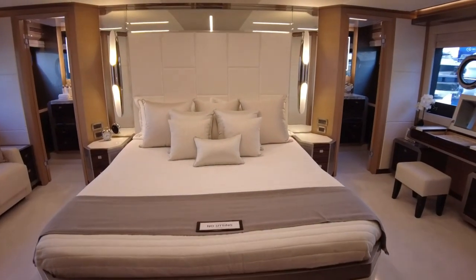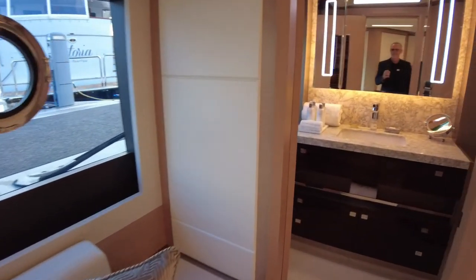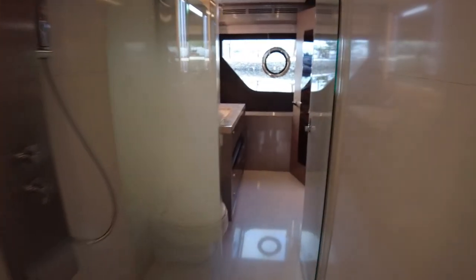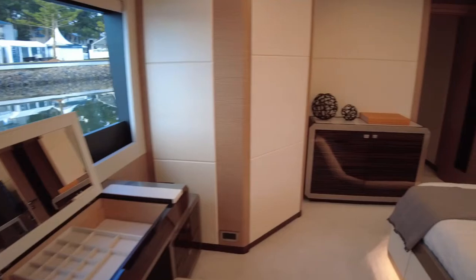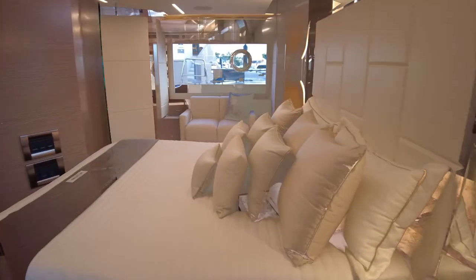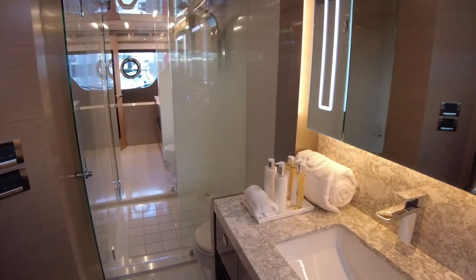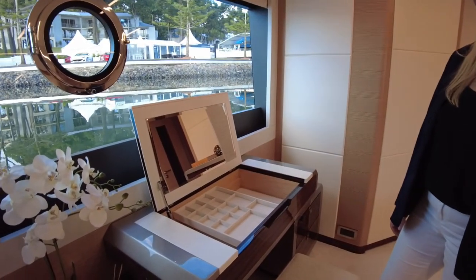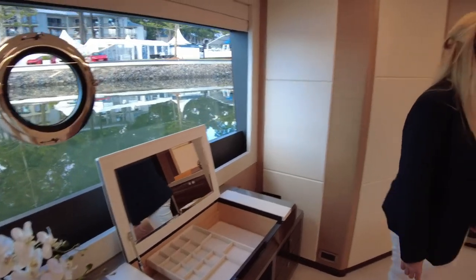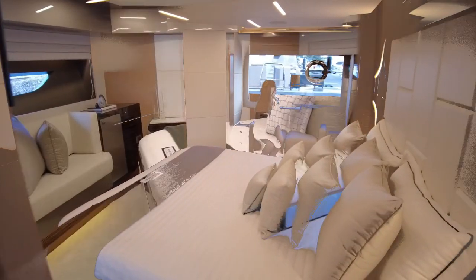How's this for a master suite? His and hers bathrooms with heated flooring. Now that's a master stateroom. Now that's a dressing table. Here's the forward guest cabin.